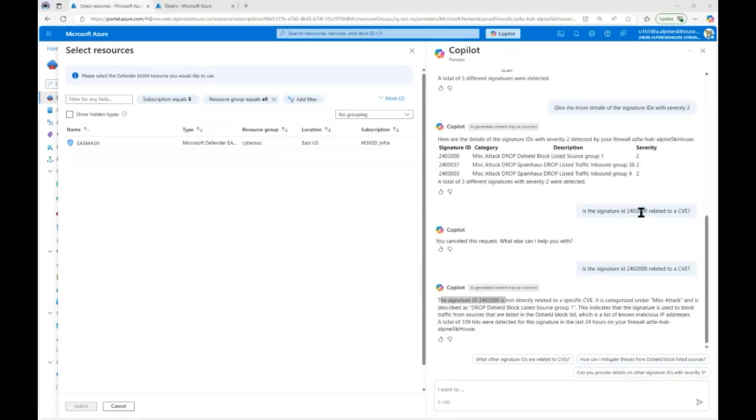This feature is still in public preview, so if there are situations where you are asking a question and you're not getting the response you want, try to repeat the question in the same way, or try to change the question a little bit. We are continuously working on improving this experience, so the idea is that when the feature is GA, the experience will be a lot better.